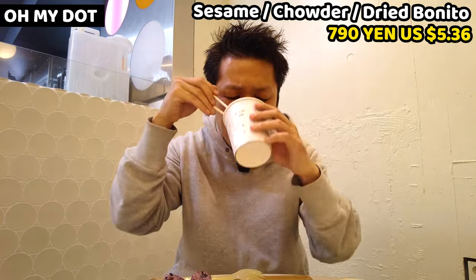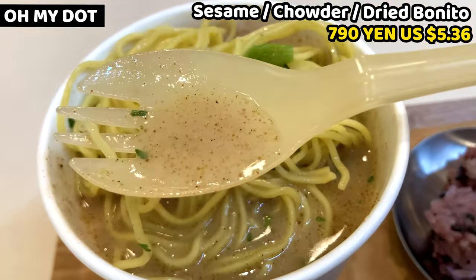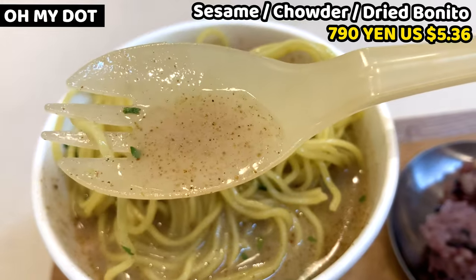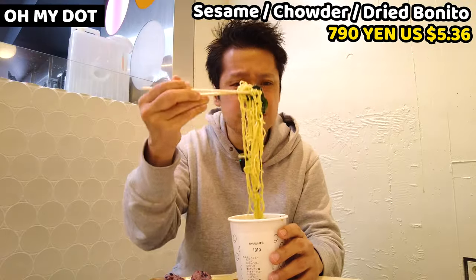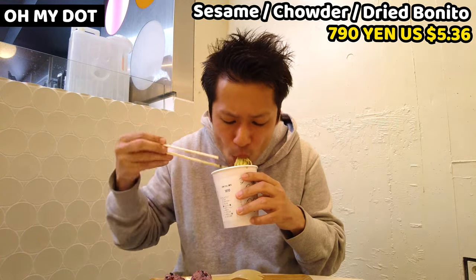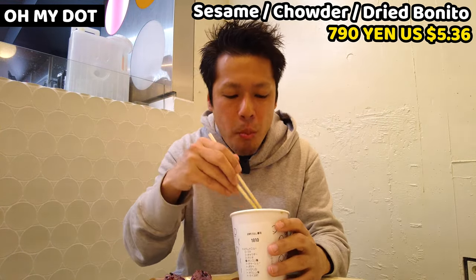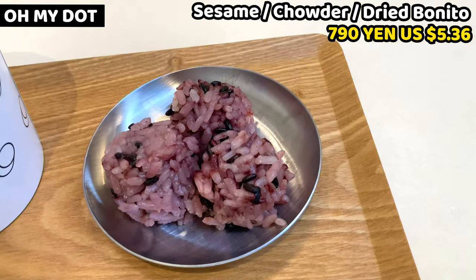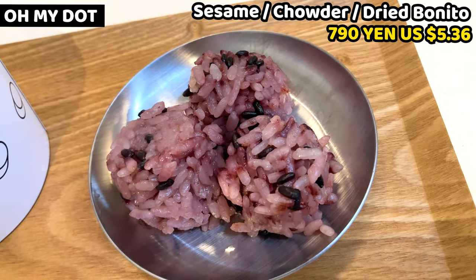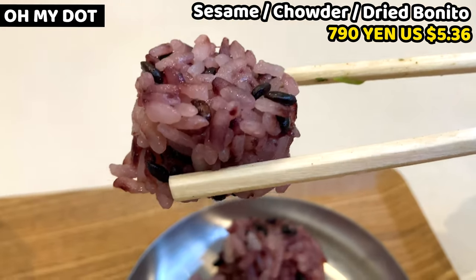It's really nice. Wow, the soup is so tasty. I guess the greatest point is the richness of the bonito. This is so good and so fragrant. Wow, it's really good. And now, we can have the nice cube too. This is really good. It's only bite size, so everyone can easily have it.